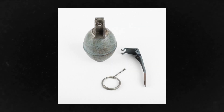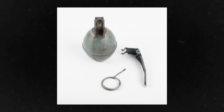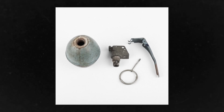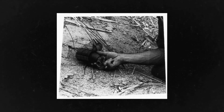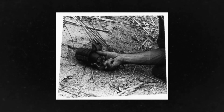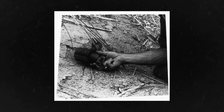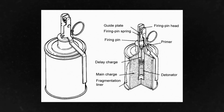The mechanics of the trap were horrifyingly simple. A grenade with its safety pin removed was placed inside a can, keeping the striker lever, the part that actually ignites the grenade, tightly pressed down. A tripwire was attached, stretched across a jungle path, a tunnel entrance, or even hidden beneath the water in a shallow stream. The moment a soldier tripped the wire, the grenade was yanked out of the can. The soldier who triggered it had no chance.